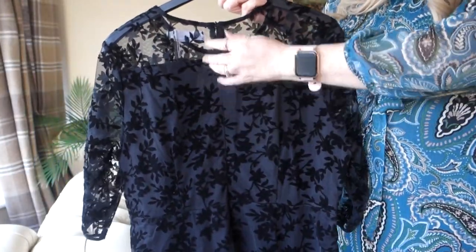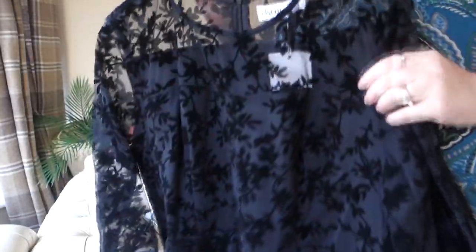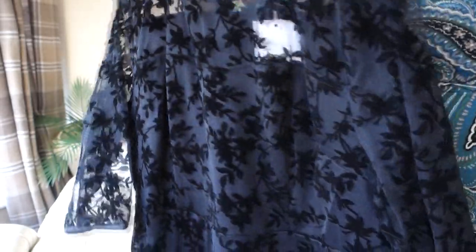The back is like that, so you've got the zip at the back for ease of getting in and out of it. Yeah, it is a really, really nice dress. Obviously it's lined. This is just the overlayer fabric with all of the detail and the pattern on. Underneath is the black. There you go, that's the black inner dress, like a slip dress, but it's attached, so it's actually sewn into the dress, so you're not going to have any little straps falling down. It's an integral part of the dress.